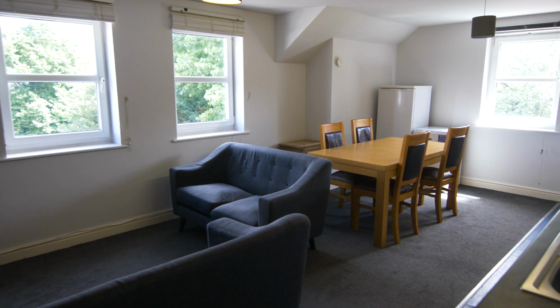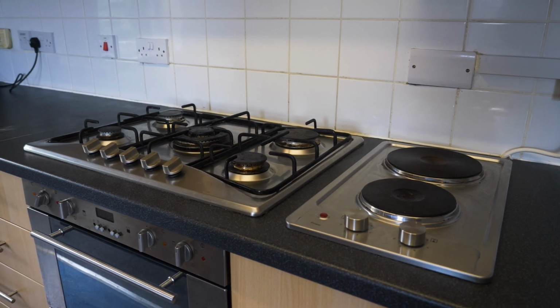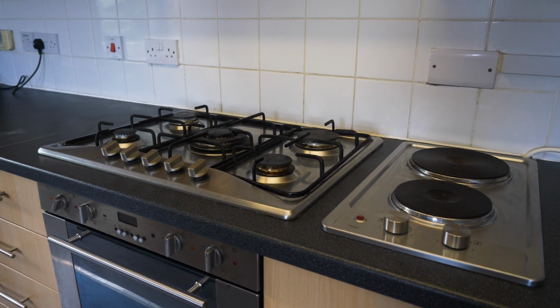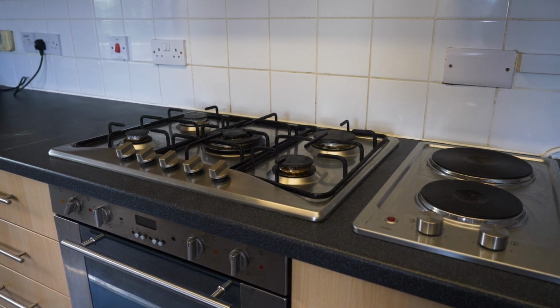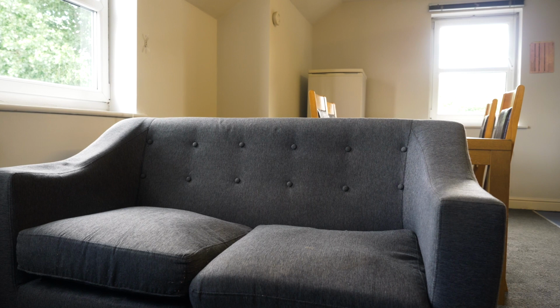Next, we come into the spacious kitchen slash living and dining area. The kitchen comes with all the appliances you'll need to make delicious meals for you and your housemates. The dining area comes with a dining room table and chairs, and the living area has comfortable seating as well as a TV.